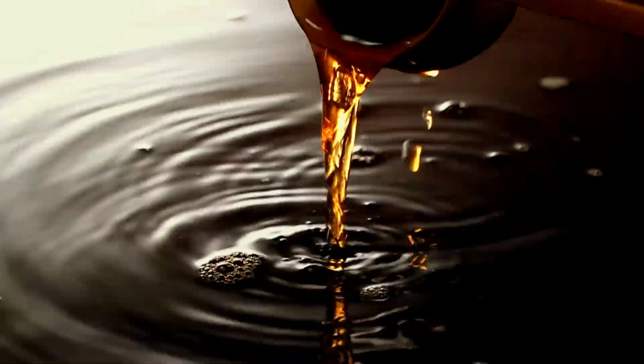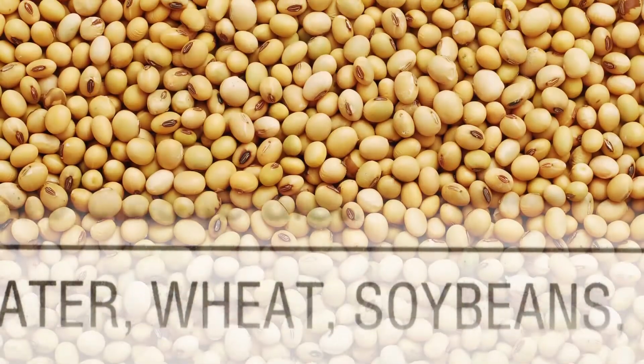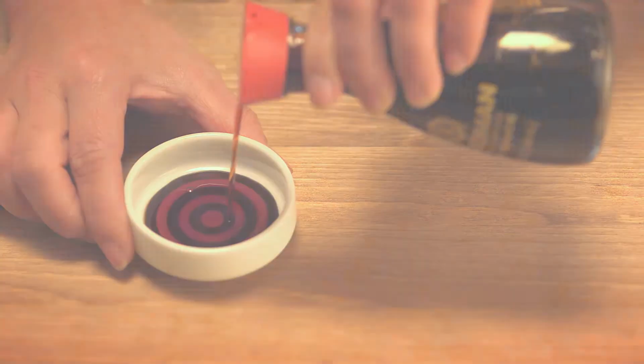Traditionally brewed in the US from 4 North American ingredients: water, wheat, soybeans, and salt, its rich umami flavor develops over time. Salt is an integral part of the fermentation process, so Kikkoman removes the sodium, 37% of it, afterwards, so the umami remains.